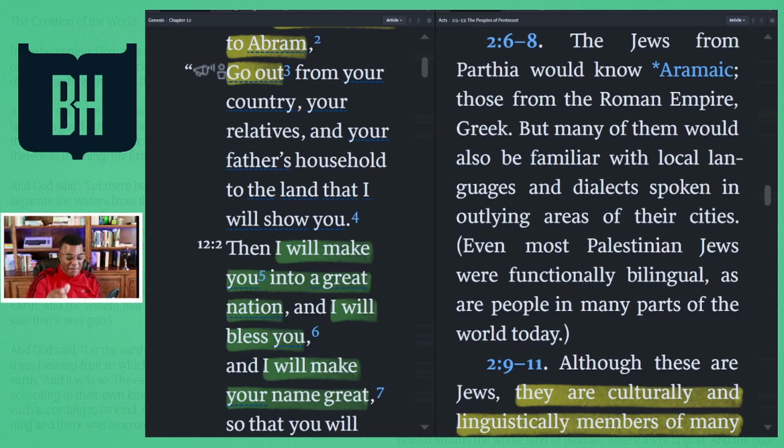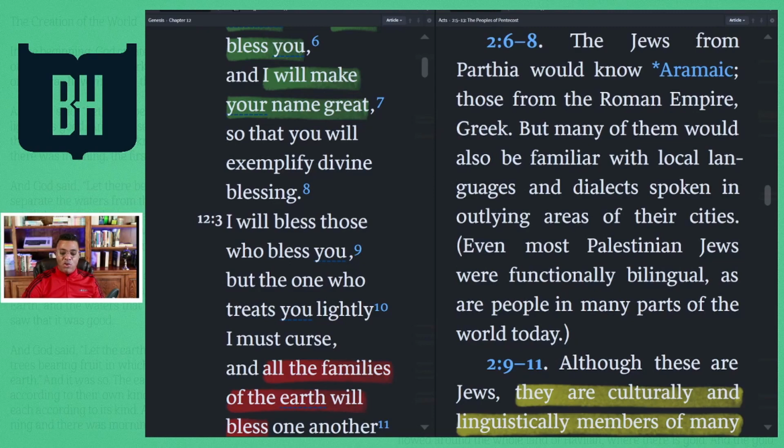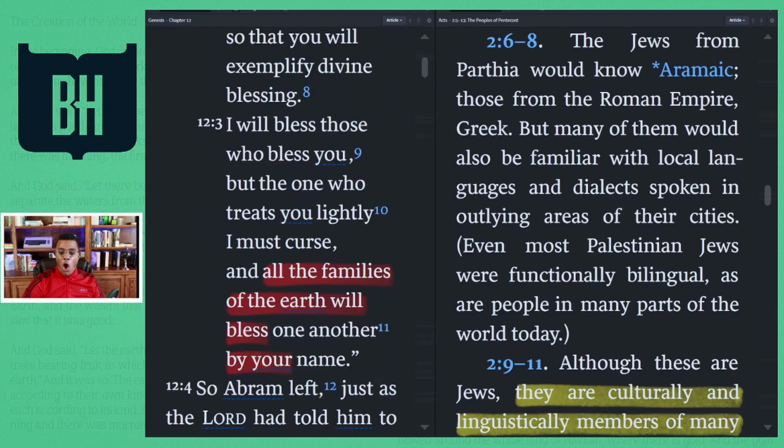Yahweh here, immediately after he disperses the nations in the Tower of Babel, he comes to Abraham and he says, listen, I am going to make your name great. Not you. You're not going to have to do it yourself. I am going to do it. And you know the rest of that, the blessing. You will exemplify great divine blessing. I will bless those who bless you. The one who treats you lightly, I must curse. All the families of the earth will bless one another by your name. Another translation of that, all the families of earth will be blessed through you.